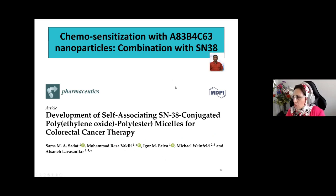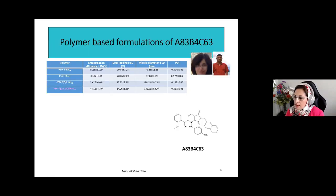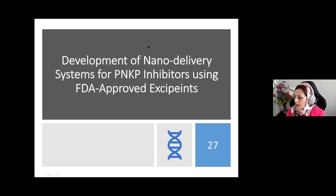Again, just in further developments, we know that SN38 is the active metabolite of irinotecan. So Sadat has actually developed a nanoparticle formulation of SN38. And we have combined the SN38 formulation with A83. But I cannot disclose those results because we have to go for IP protection. But I just have to tell you that we found very interesting results when we combined the two nanoparticles in one nano-delivery system.